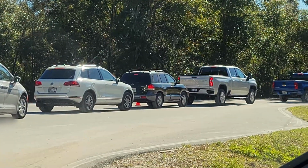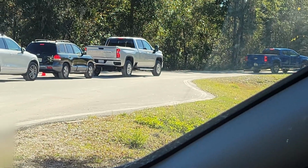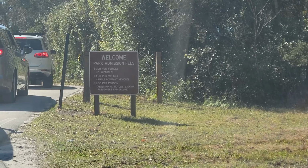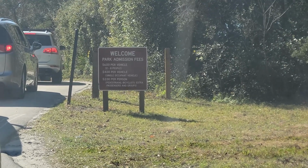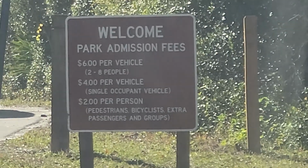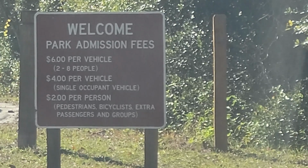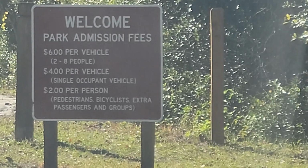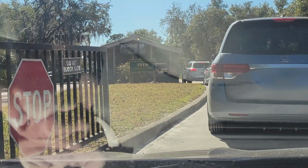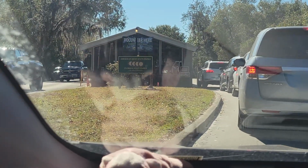I have no idea how they have not hit capacity yet, but there's the entrance right up there somewhere. Admission fees: $6 per vehicle if you have 2 to, I think that says 8 people. I'm zoomed in, so you will be able to see this better than me. There we go, right there. $4 if you're here by yourself, and $2 per person for pedestrians, bicyclists, and extra passengers. Up ahead here, at last, is the toll booth where we'll be paying.